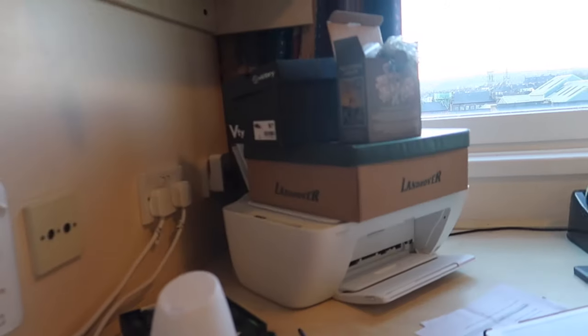So these are my four plugs. One has the printer, which doesn't work. One has the lamp, which I just showed you. And then these two both lead to extension cords. This one goes to the extension cord under my bed, and then the one next to it goes to this extension cord, which is a total mess.